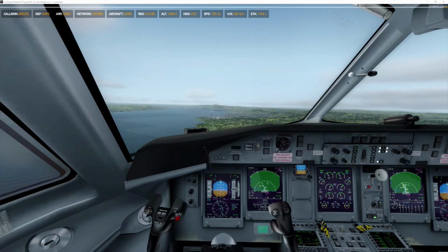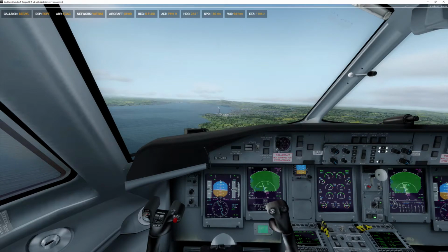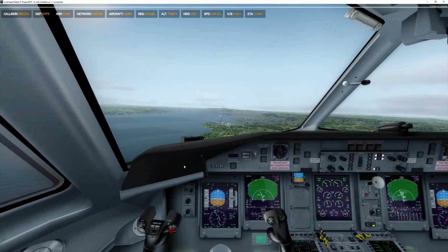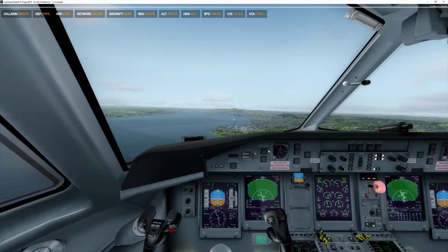Punch in my message on VATSIM. Everything happens very quickly from now on. So my speed's rising. I will now put on my landing lights, like so. Now advance my throttles to end stop. Excuse me. Put on the pumps and standby pressure. We can drop the landing gear.